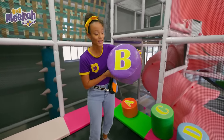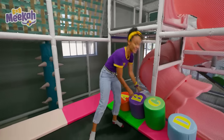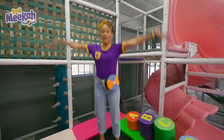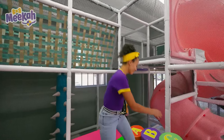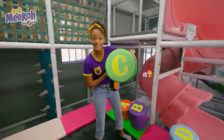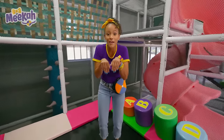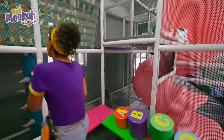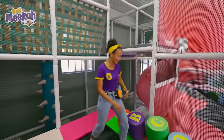Oh, and the next letter, the letter B. Ooh, I know one. A bat. Let's act like bats together. Bats begin with the letter B. Spread your wings and fly like a bat. Or jump. Whoa. Kind of feels like I'm flying for real. And the letter C. Cat begins with the letter C. How can we act like cats? Get your little paws out and meow, meow. Whoa, calm down, cat.